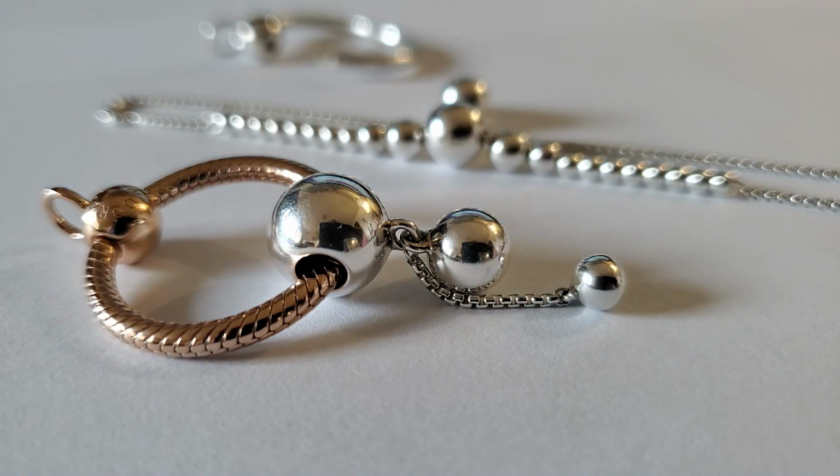All right, ladies. So I do believe both of these pieces are still in stock because I was looking at the catalog earlier just to get the retail information on it, and it was still there along with the string of beads charm. But the string of beads charm, if you look at the catalog, they actually snuck it in at the bottom as an individual charm.